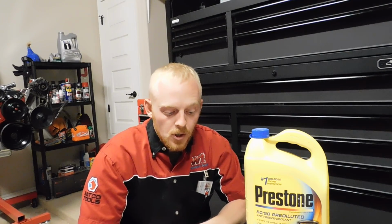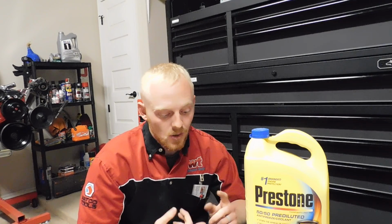So some inhibitors could be borates, I think I'm saying that correctly. It was basically used on the old iron blocks and heads or engines, and that was its main inhibitor. But nowadays, a lot of the vehicles, whether European, American, or Asian, are basically all switching to aluminum, and that calls for a different inhibitor. So they have silicates, phosphates, and a few other inhibitors that help.